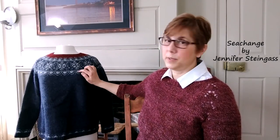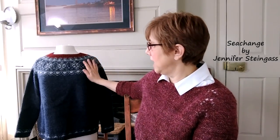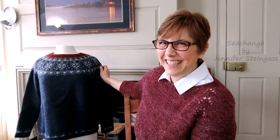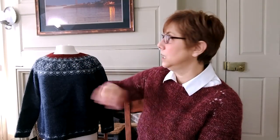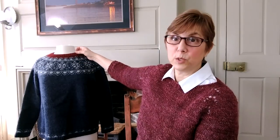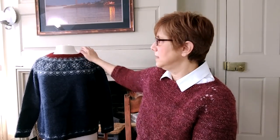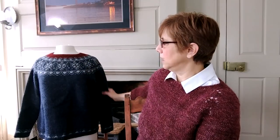But then when I got up to here, I switched it around and I was doing the dark and the light the wrong way. I had to rip it back. But it all came right in the end. And I actually really like this pattern because it tells you to put a little pop of color right at the top, which is great. I think that's really super. And I think it really pulls it together and makes it even more elegant than it would be. This will not be an elegant sweater for me. This is going to be like an outdoor sweater for next winter.